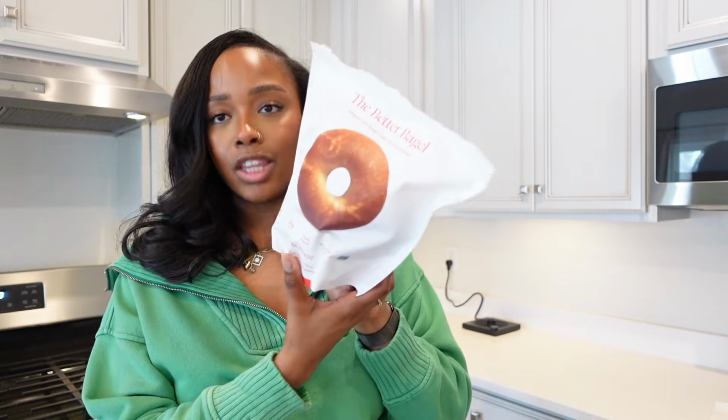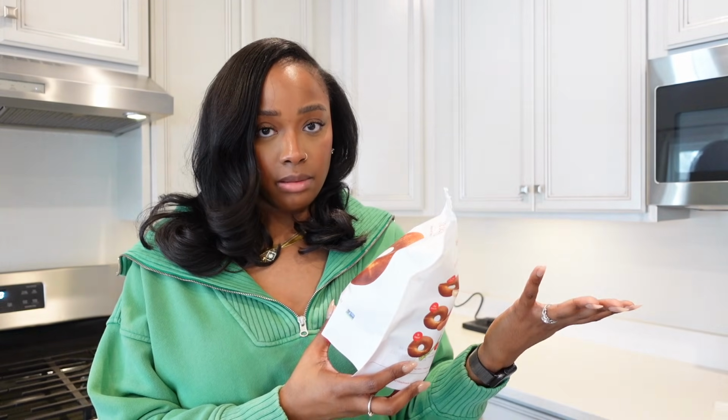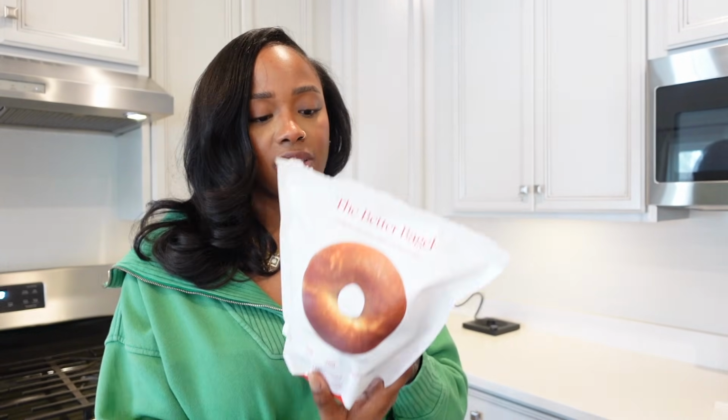So for lunch today, I'm going to use up the chickpea tuna that we made, and I also have some bagels. Let me just show you. They're pretty good. I mean, does it taste like regular bagels? No, but I enjoy them. It has a lot of protein. One of these bagels has 26 grams of protein.